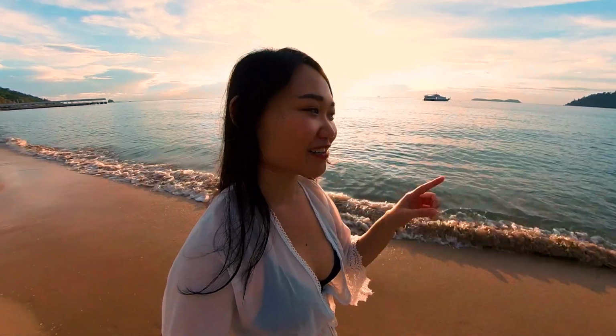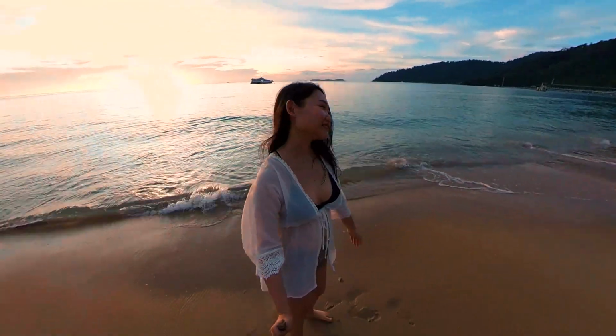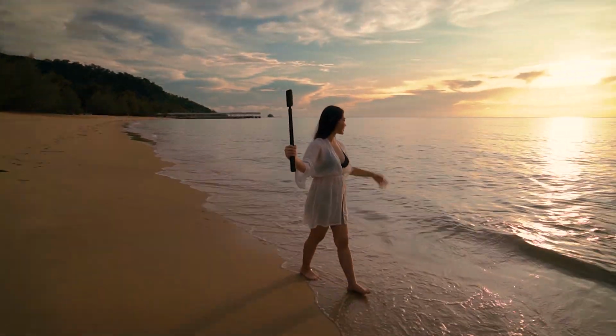We've been here so many times in Tioman, but this is our first time here at Tekek beach. It's a long stretch sandy beach. And today's weather is amazing because today is a Sunday. The beach is empty!